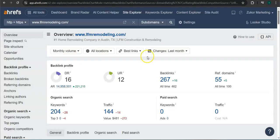Okay, so this is a paid program that I use to research websites. This is called Ahrefs. And with this program, we can actually see what we are up against. And the second thing that I want to go over is the DR and UR ratings. So a DR rating is a trust rating, meaning this is how much Google trusts your website, and right now you have 16. And the UR rating is the strength rating, meaning this is how powerful your website is in Google, and you have 12.